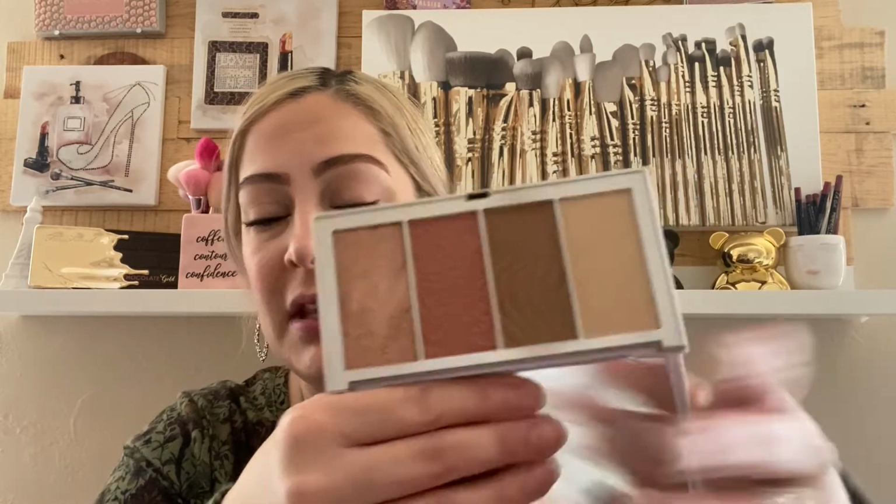So yeah, this is a really nice palette though. I really am glad that I have it. It is really pretty. So the next one is this e.l.f.